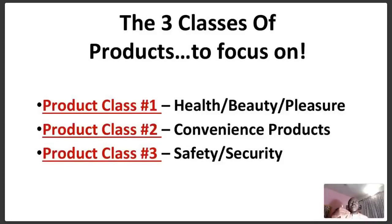Now, this is not about doing it just once, but about doing it over and over again. Even setting up a system that can help you automate this, that runs itself while you sleep, while you are chilling, right? So, what are the classes of products to focus on? There are 3 actually, and these 3 you should focus on. There are tons of them, but from trial and error, from the things I've been doing, from experience, I've come to understand that these 3 classes of products are what will make you the real money.